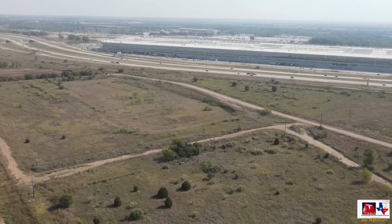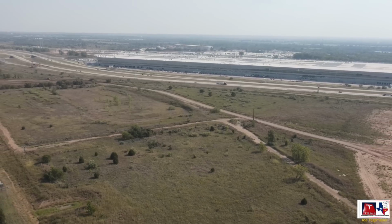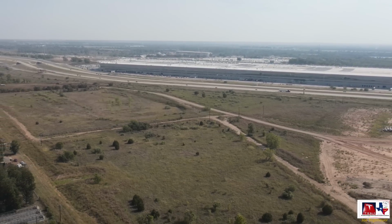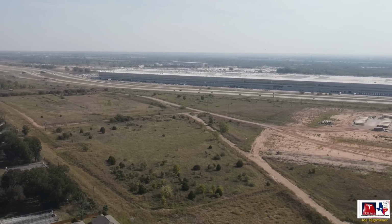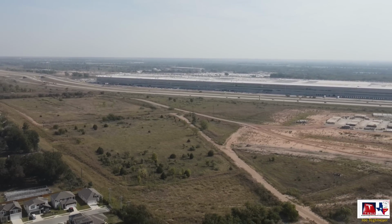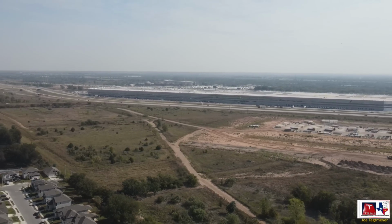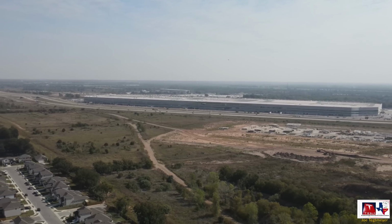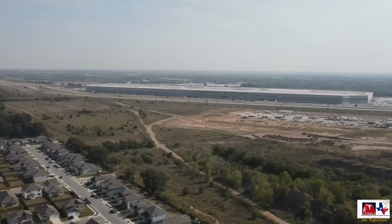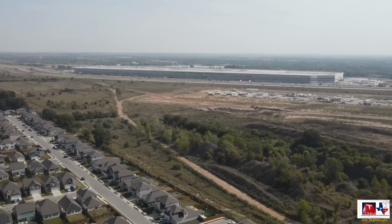We're right now flying south along the west side of the highway, and this is the location where the material storage is taking place, as you'll see coming in from the right-hand side of the screen. You can also see that there is actually a housing community on the left-hand side of the screen, very near Giga Texas. I've had some viewers ask about that, and there are several communities in the close vicinity of Giga Texas, and this is just one of them.